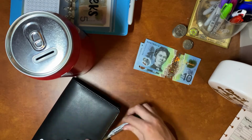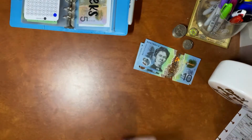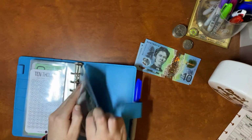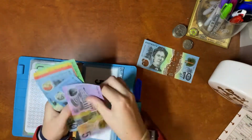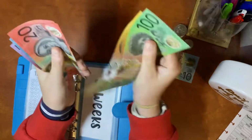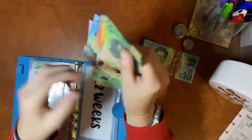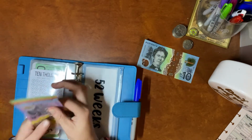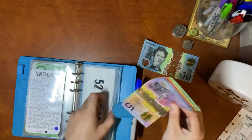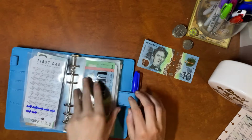Oh, always do that. I always forget to put the marker back in the binder. Okay. This left over $20. I am putting $10 into 52 weeks. So then that is 150, 200, 2, 4, 6, 8, 300, 2, 10, 25, 325. Okay. $325, and that other 10 is going to upgrade.